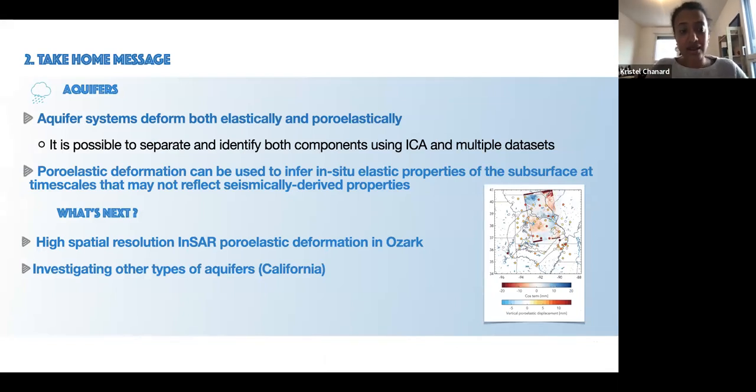All right, so take home message on the second part. I hope I have shown you that aquifer systems can deform both elastically and poroelastically, and that it is possible to separate and identify both components using here the ICA and multiple geodetic data sets. The poroelastic deformation can then be used to infer the in situ elastic properties of the subsurface for the aquifer, and at timescales that may not reflect the ones that we get from seismically derived measurements.